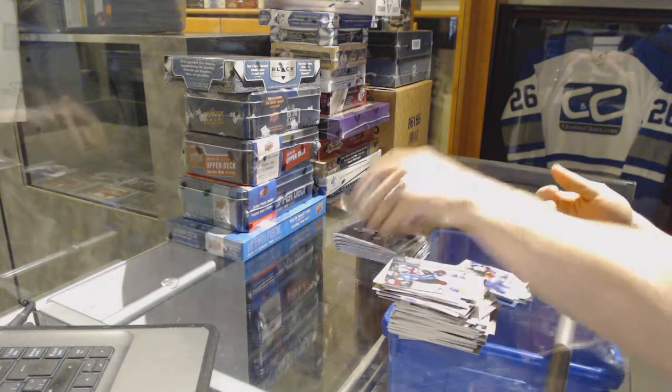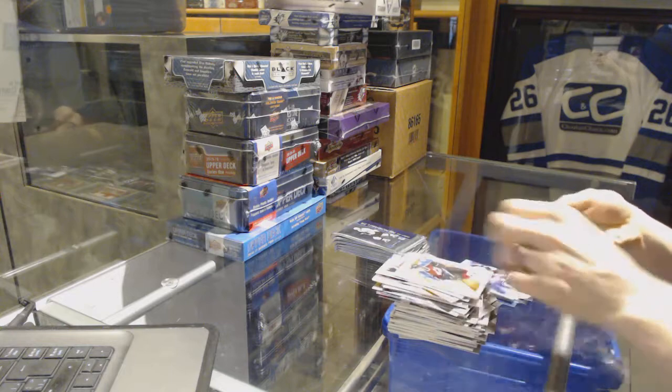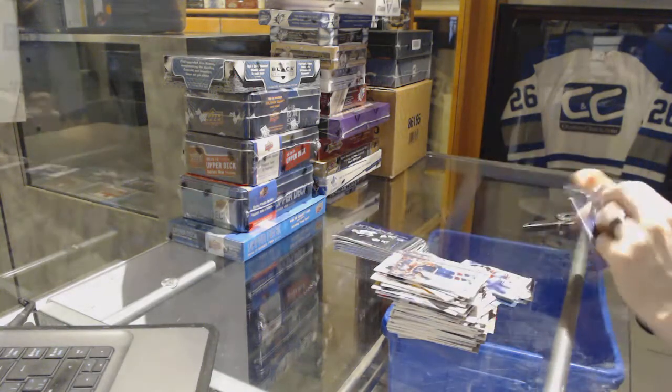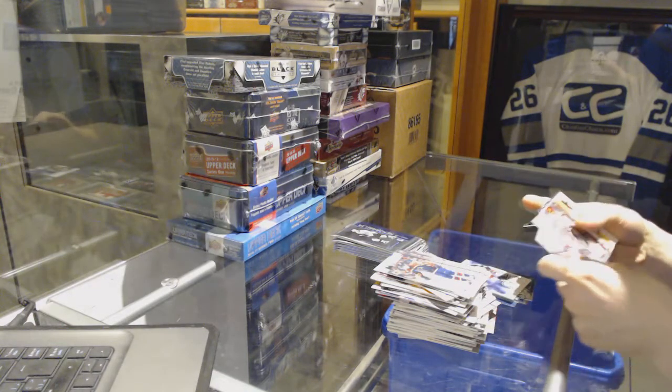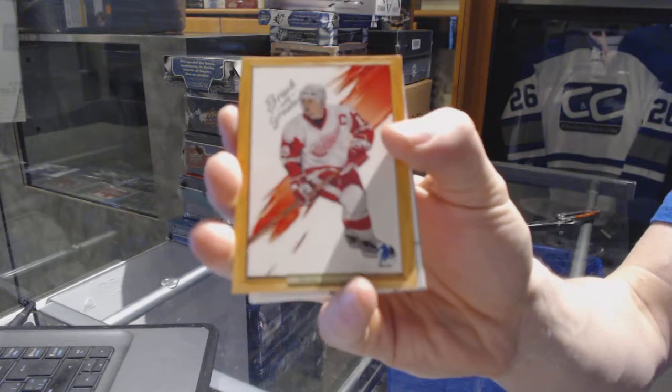And base. Yeah, now we're running into the string of base. Did seem like we were pretty heavy on the hits to start there. Lots and lots of base. So look, Patrik Stefan. We've got a Brush with Greatness for the Detroit Red Wings, Steve Yzerman.